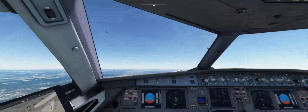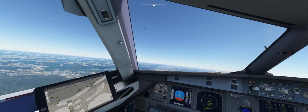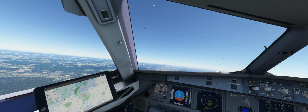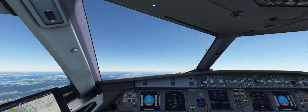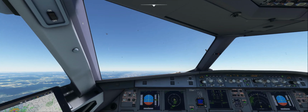Lufthansa 404, hello, climb flight level 130. Climb 130, Lufthansa 404. American 75, continue Unicom. Unicom, American 75, thanks. Lufthansa 454, Unicom. Unicom, Lufthansa 454. Ryanair 466, reduce speed 180 knots. Reduce speed 180 knots, Ryanair 466.